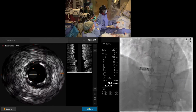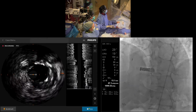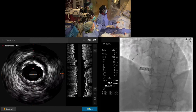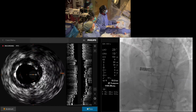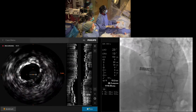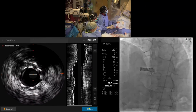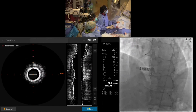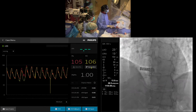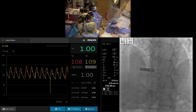Look at this motorized pullback. Very nice. It's a little fast for my standards, but looks pretty good. Trying to make up for my operating. Could be a little bigger here, but it could always be a little bigger. The problem is when you're looking at it and you say it could be bigger, you're always looking at a ton of positive remodeling. Yeah, frankly, of course. So it's good. Nice. I like it. That's it. Beauty. Okay. Wow.